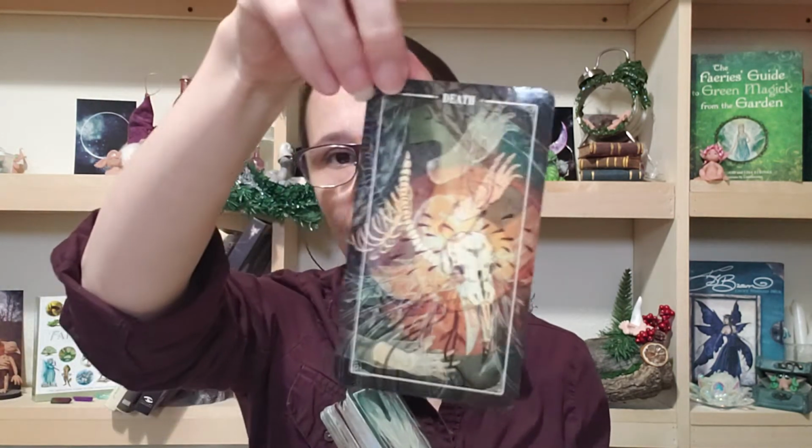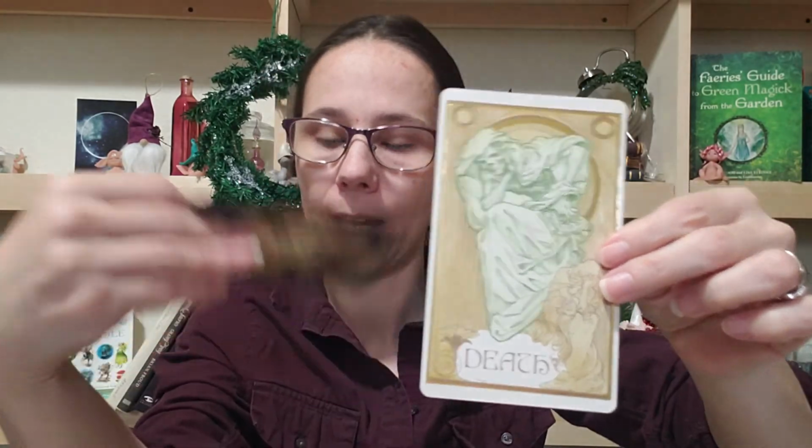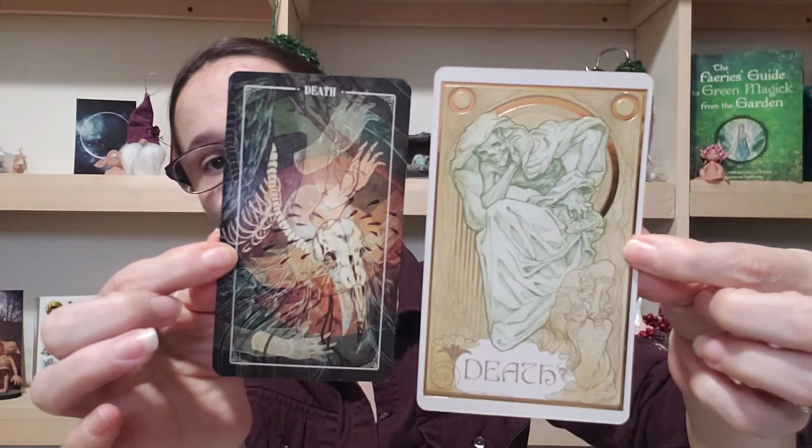The artwork on it is not traditional though. Like, this is the Death card, and I'll pull out the Death card in the Ethereal Visions so you can kind of see the difference in it, because it's a pretty big difference. So there it is. So this is more traditional, and this one is non-traditional, but both are structured in the RWS style.